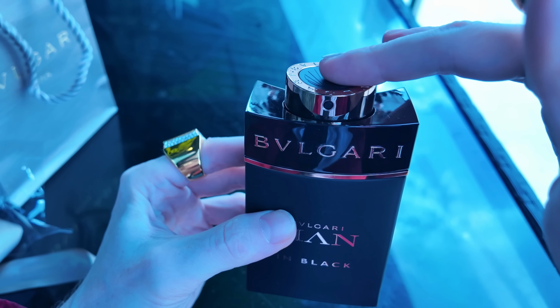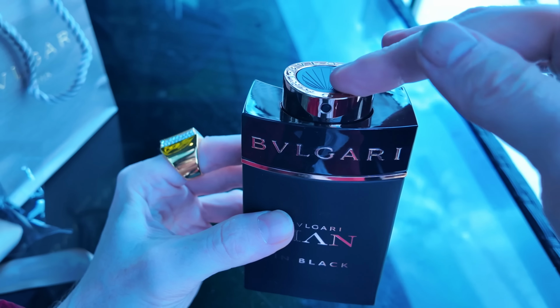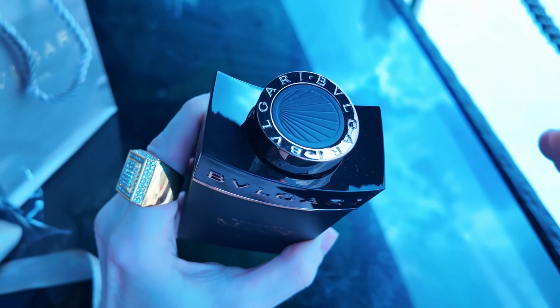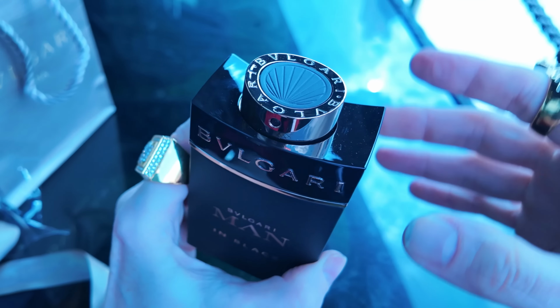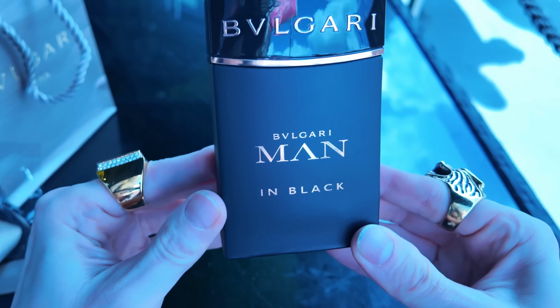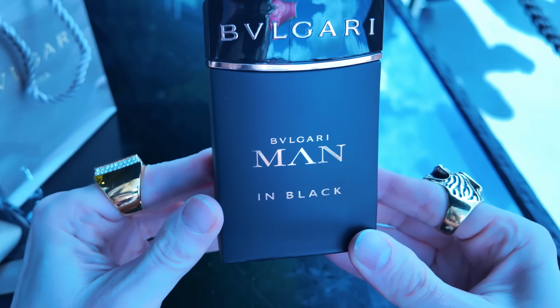With the Bulgari colognes, there's no gap. So what you do to lock it is you turn it like that and then it's locked. And now it's unlocked. So there you have it. The next thing is to see how it smells.